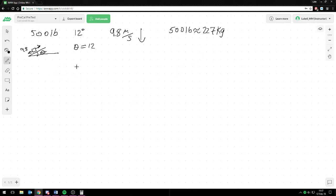Okay, and now what we're going to do is use our slope equation. So sine 12, because opposite over hypotenuse, and we're finding gravity, which is in a downwards direction, and we have the main pull of gravity being at an angle. So sine 12 times our 227 kilograms, so that's our mass, times gravity, which is 9.8 in the downwards direction.